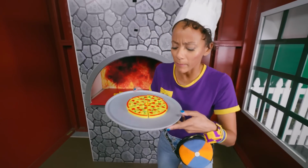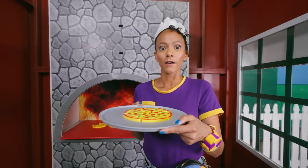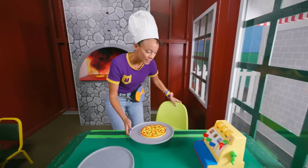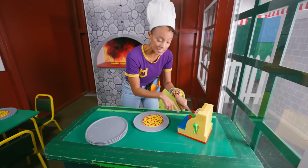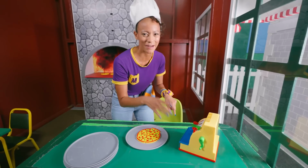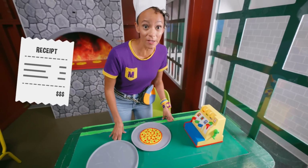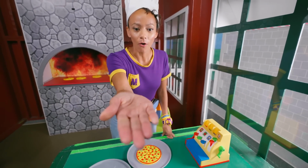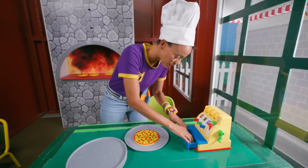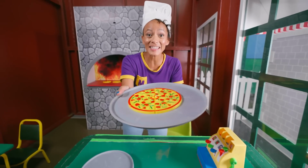Okay, who ordered the mushroom, tomato, cheese, and green sprinkle pizza? Oh, you? Oh, well, it's ready. Let's go to the register so you can pay. Okay. See, you've got the cheese and the tomatoes and the mushrooms and the green sprinkles. I'm gonna give it to you for free. The sprinkles are on the house. Okay, that'll be $1 million, please. Whoa, thank you. Okay, whoop, there you go. And here's your change. All right, here's your pizza.